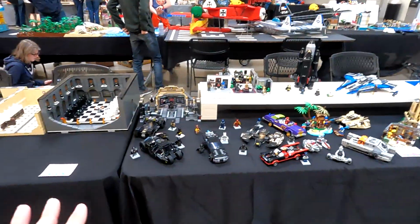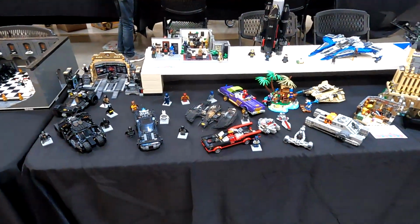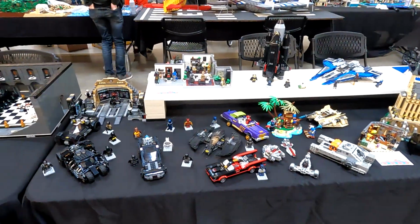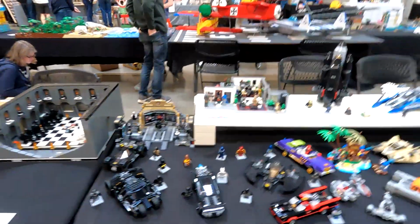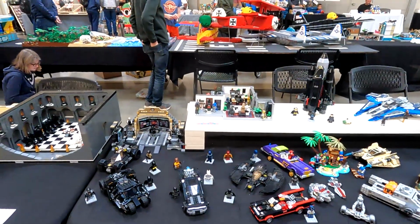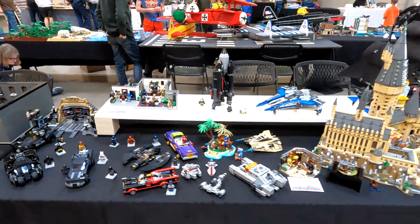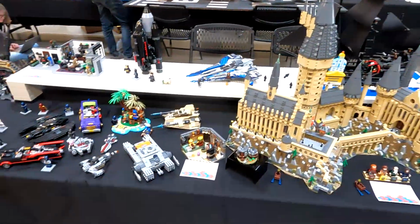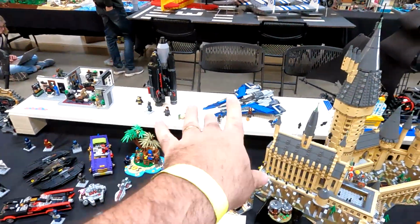We have reached the Batman section here. There's different Batmobiles, the Tumbler, the 60s. We've got the Joker's car from The Lego Batman Movie. I don't recognize that set, but it's very nicely done. We have the Bat Shuttle. And then we move over into Hogwarts. Got some Star Wars back there.